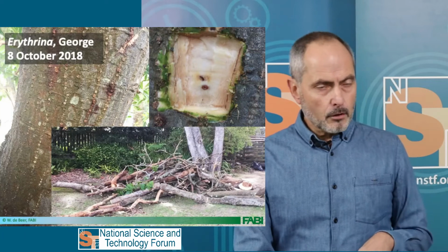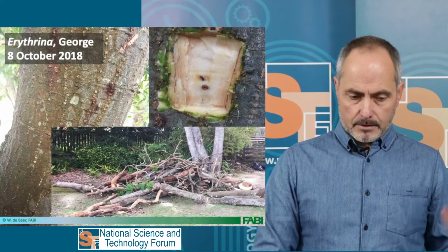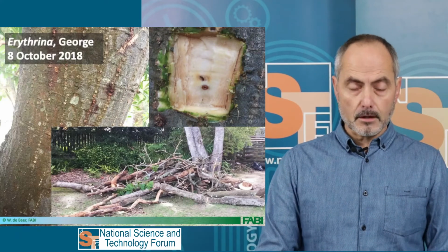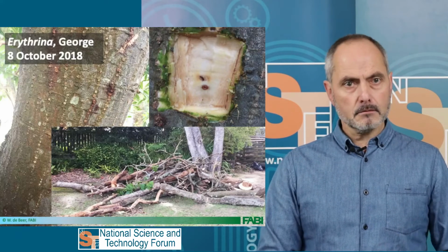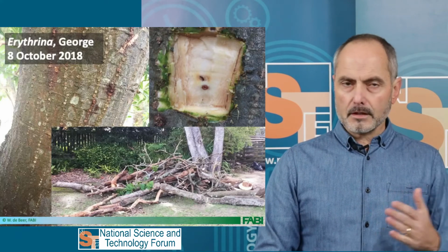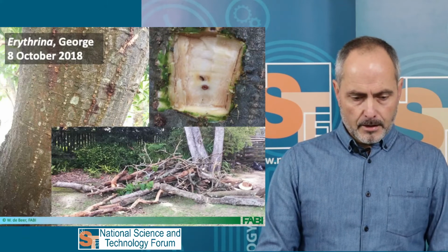Erythrina, the beautiful coral trees with the red flowers, is also susceptible. They have seen some South African erythrinas being killed in botanical gardens in Los Angeles, and we have also seen it here. But again, not all erythrinas are going to die. We're trying to understand what the contributing factors are that lead to death.